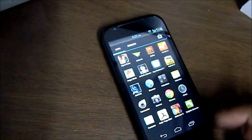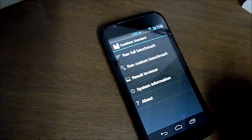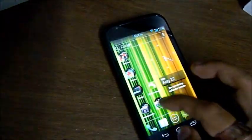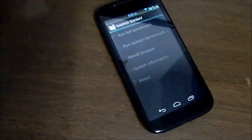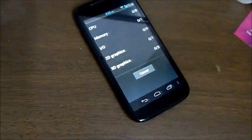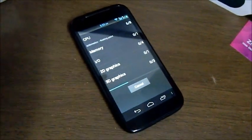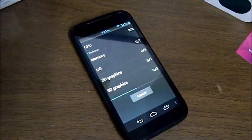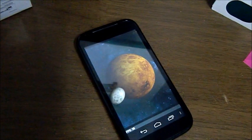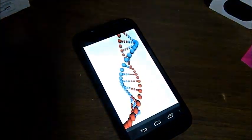We'll be doing benchmarks now, so we'll quickly start with Quadrant. Some apps keep on crashing. I don't know if it's the problem with the software or with the processor or what, I don't know. But these apps are crashing. This is the final part of the benchmark test. I guess we can nicely then review.